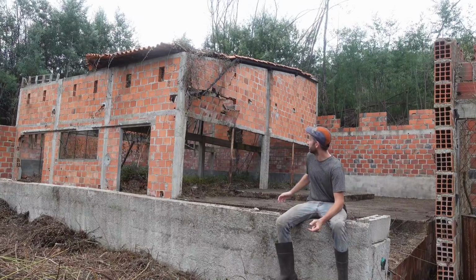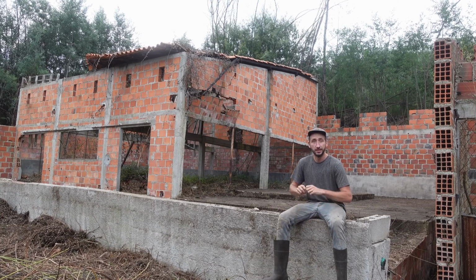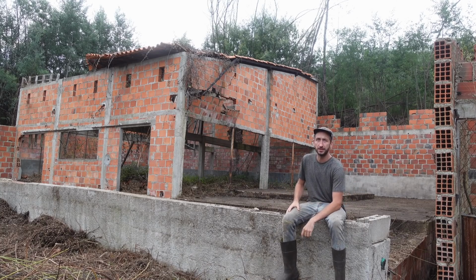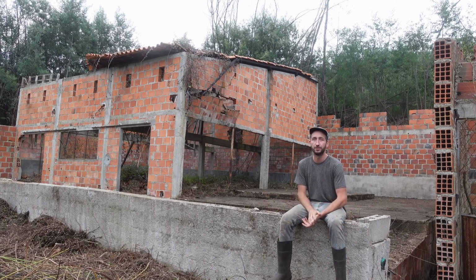Alright, so here we have our cleaned up workspace. The main reason to do this was actually to understand the structure on the land, because we could never access it, and now we can go in, take measurements, but also really see what is the condition of the building. Can we reuse it? Do we need to renovate it or take down the whole thing? We're not sure yet. We're going to look into that now.